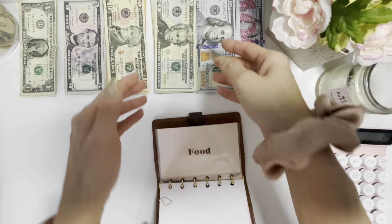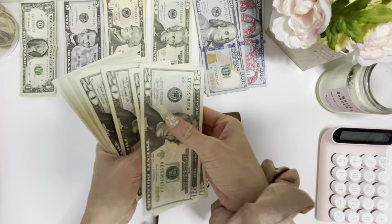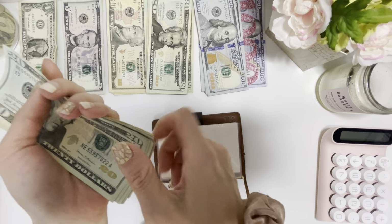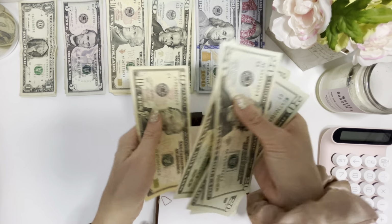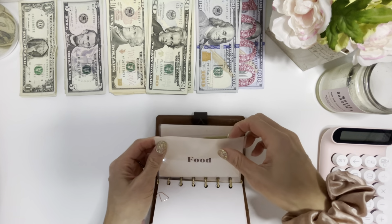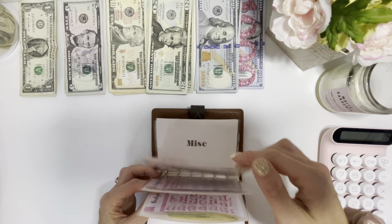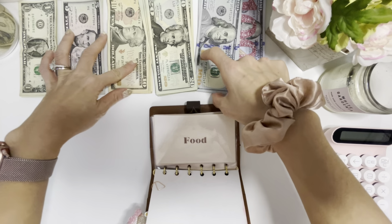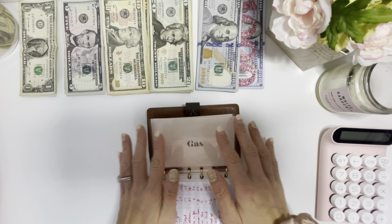So food, like always, gets 150, so I'm gonna do 2, 4, 6, 8, 10, 12, 14, and then I'm going to do a 10, so that gives me 150. And that has been going pretty well for us. I've had to kind of put money from our spending and miscellaneous envelopes over to help out with food, because you guys know everything is going up, including food. So I don't know, we might have to increase our food budget, but for now that's working.